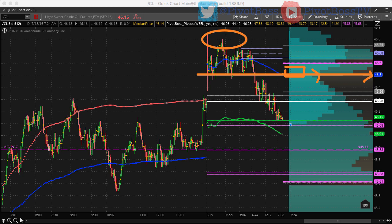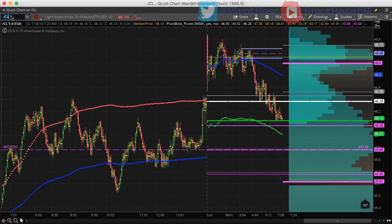Minor LVN here. I would say any push into this zone could offer an opportunity to sell for a drop in the 5-day VPOC at 4561. So we could be looking at more short-term weakness ahead. I'd watch 4650. All right, let's take a look now at gold futures.